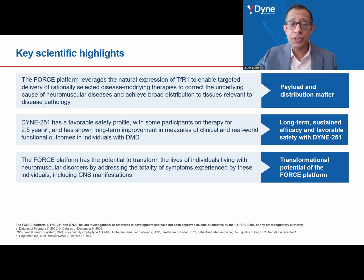Dyne 251 has shown a favorable safety profile with some participants on therapy for 2.5 years and has shown long-term improvement in measures of clinical and real-world functional outcomes. And we believe the FORCE platform has the potential to transform the lives of individuals living with Duchenne and other neuromuscular disorders by addressing the totality of symptoms experienced by these individuals, including the CNS manifestations. Next slide, please.